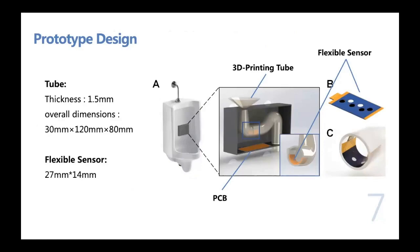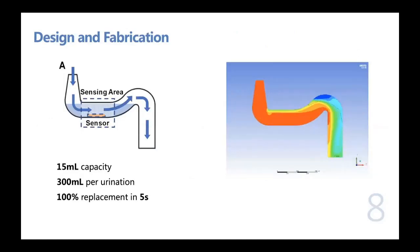This is the schematic of the device. It is designed to be attached to a toilet surface or anywhere in the restroom. It consists of an S-tube, a flexible sensor and a PCB. After the design, we've done some simulation to optimize the structure.